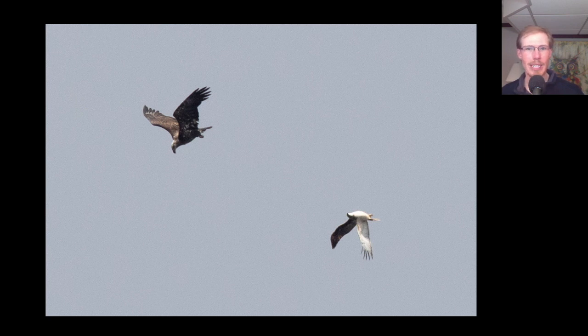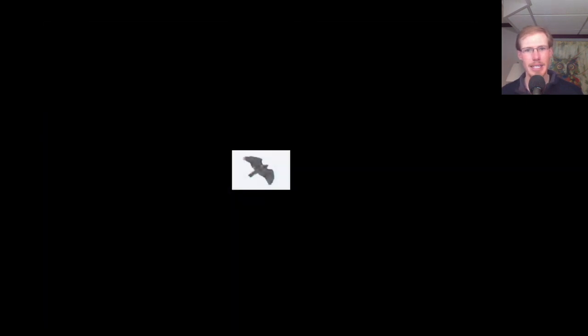Here we have a bald eagle on the left and a red-tailed hawk that is flipped upside down on the right. And actually there were two red tails that were going after this bald eagle and fighting it a little bit. Here was a typical view of a red-tailed hawk today, high overhead and off to the side.